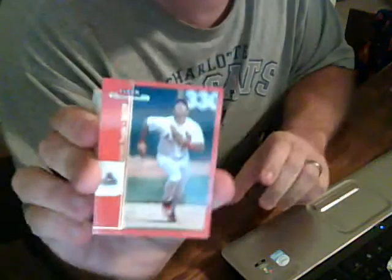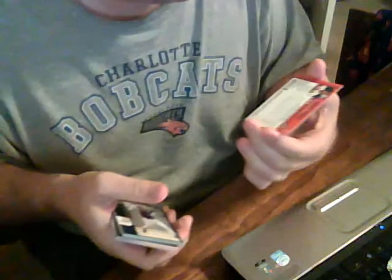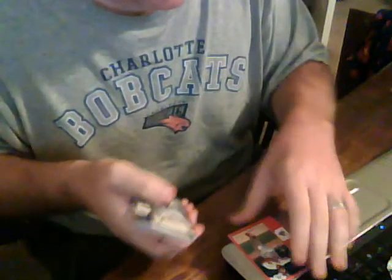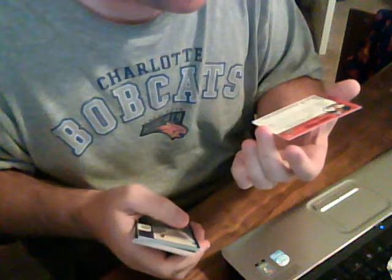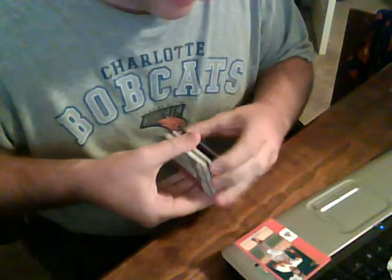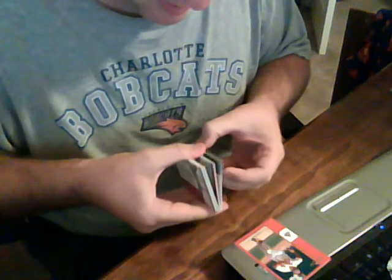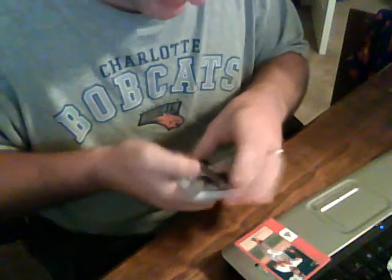All right, Albert Pujols, Cardinals. Excuse me. Let's see, 2002. So this was his second year in the league. And with that card being on the top, it actually came out in good shape. So at least we got that going for us.